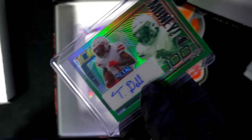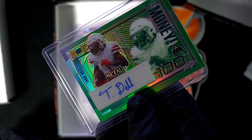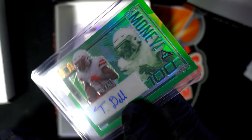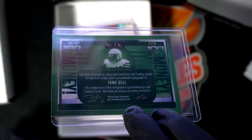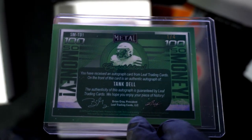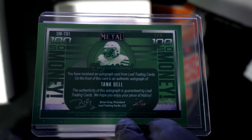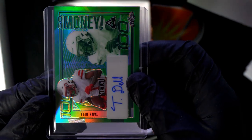Oh man. Well, here is a Tank Dell. Look at that. Green money. Nice. Parallel. This particular parallel is number 1 of 4. No more Michigan guys. Oh my gosh. Tank Dell comes out of here. That's a pretty good one.